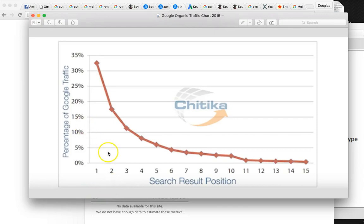If you're ranked number two, number three, number four, as you can see, it just kind of trickles down on how many clicks you get to your website. If you're not on page one, like I said, you might as well be on page 20. So we definitely want to get you on page one for all your keywords and within the top three so you can pull all that business.